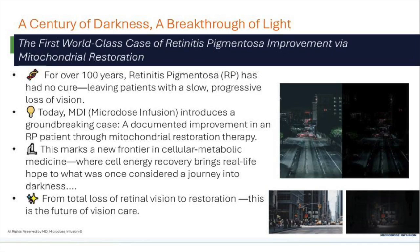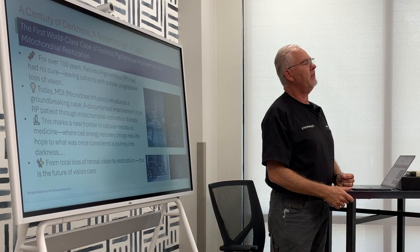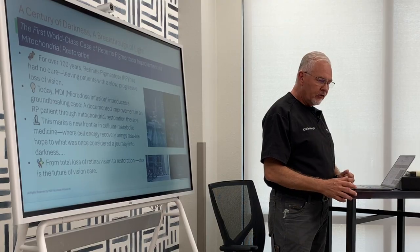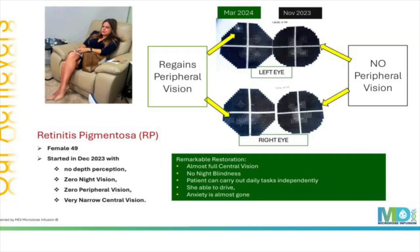This is a case report of a patient with a condition called retinitis pigmentosa. If you don't know, RP is a condition that seems to be genetically linked. It's a progressive disease. There's no known cure, and it gives people slow, progressive loss of vision. MDI has a treatment for many people with RP. This is the case of a patient who at the age of 49 discovered MDI was something she could even try. She knew that she had RP in her teens. She recognized that she was going to go blind.